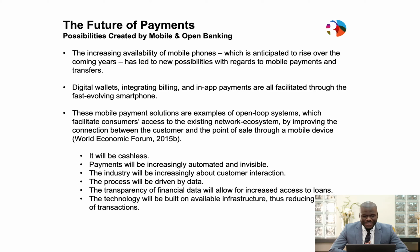Okay, so when we look at mobile payments, when we look at the future of money as a whole and the future of payments, there are many more possibilities created by mobile and open banking. As a result of that, the future of payments is cashless. There will be less and less cash transactions as we go on.